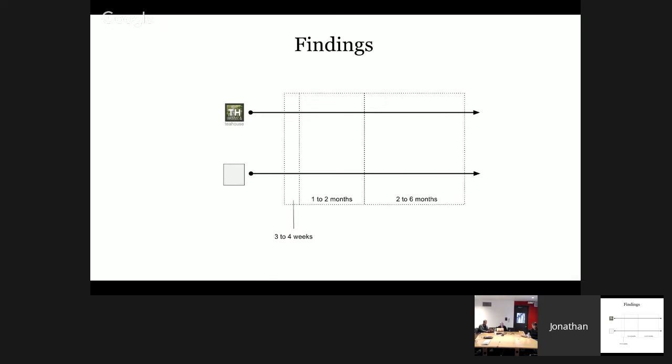So first, we want to look at survival at the 3 to 4 week range. We did a chi-square analysis, which simply looks at the number of people, or the percentage of people, in each sample who made at least one edit within this window, and whether the differences between the two groups are greater than those that we would expect by chance.